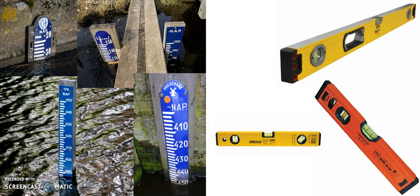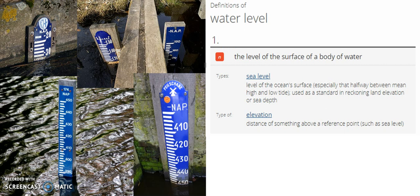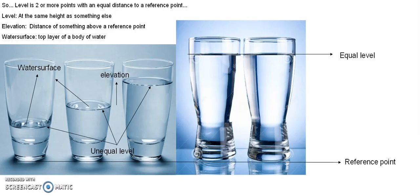So what does level mean? Now, flat earthers will take the top definition in the noun and adjective. However, on the left you will see that the second point also applies. So what does water level mean? As you see, it refers to an elevation. Keep that in mind. The definition of water surface or surface water is also important. Let's summarize. The picture explains it clearly, I might hope.